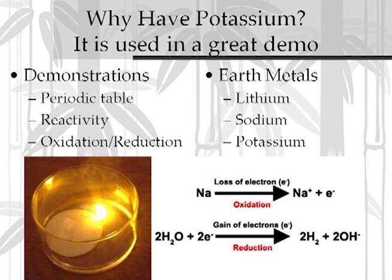Why would they still be buying it? Well, it's a great demonstration material. And the most common way it's used is to demonstrate the water reactivity of the earth metals. If you look on the first column of the periodic chart, you'll see hydrogen, which is kind of an odd duck in that group since it's a flammable gas. But after that, you've got lithium, then sodium, then potassium. And many science teachers will do a demonstration of a small piece of lithium in water, then a small piece of sodium in water, then a small piece of potassium in water.